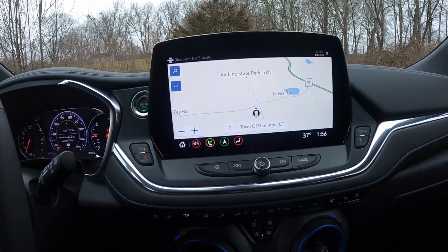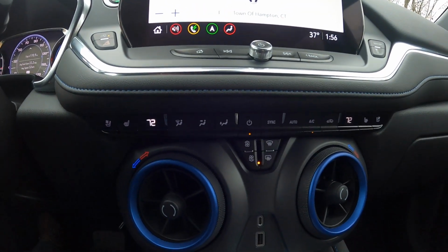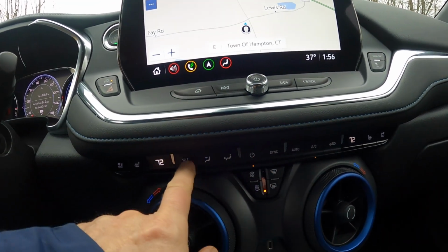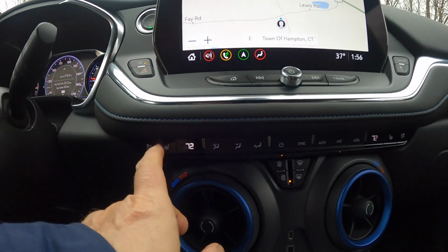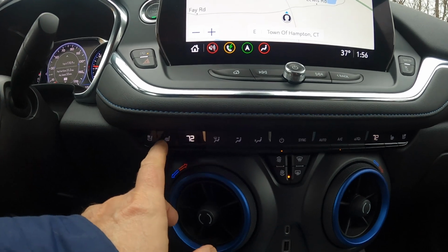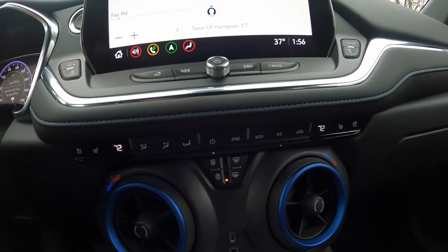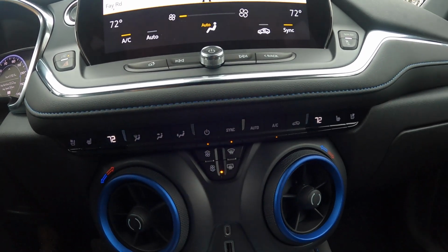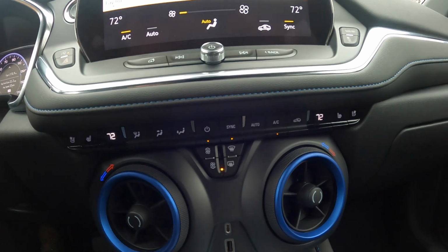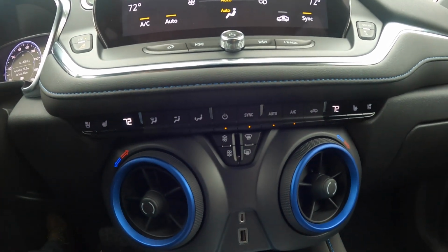There we go. Okay, now down here we have a very long and skinny row of buttons that are all climate control associated, as well as your ventilation for your seat and your heating for your seat. Both sides have that. And then you have your sync, which is not on at the moment, to synchronize both sides to the same temperature. And then the automatic mode is right there. I thought automatic was on in this car.